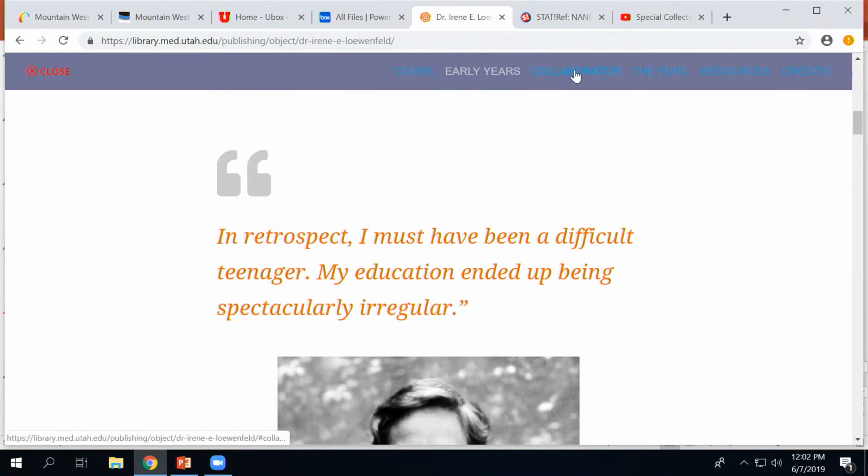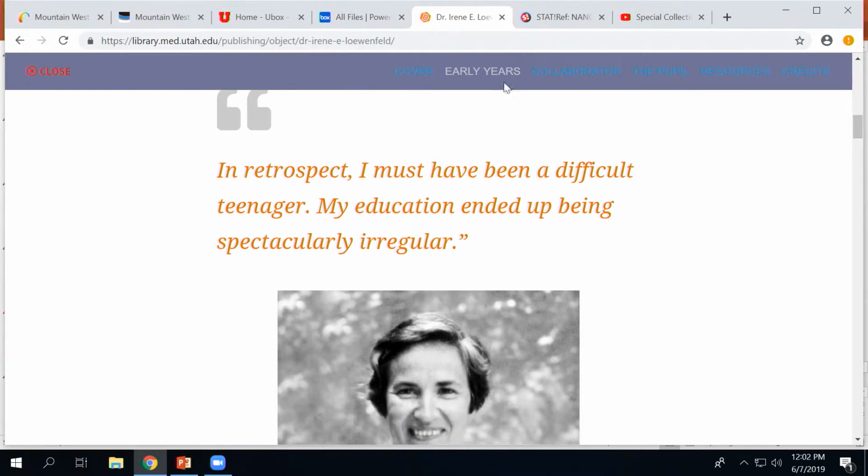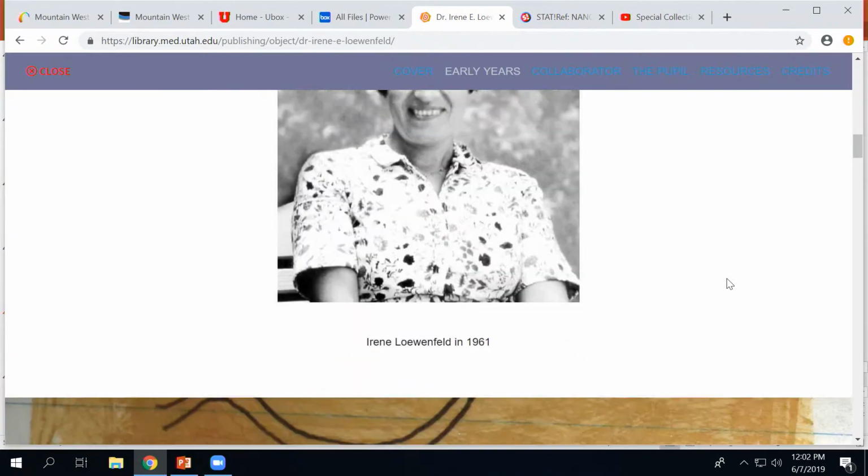So then if we go up here, we can go to the next. Well, okay, so up here at the top, you can click on it, and it'll take you right to that section in the exhibition. But scrolling down is kind of fun because we have these big quotes that we pulled directly from that interview with her.